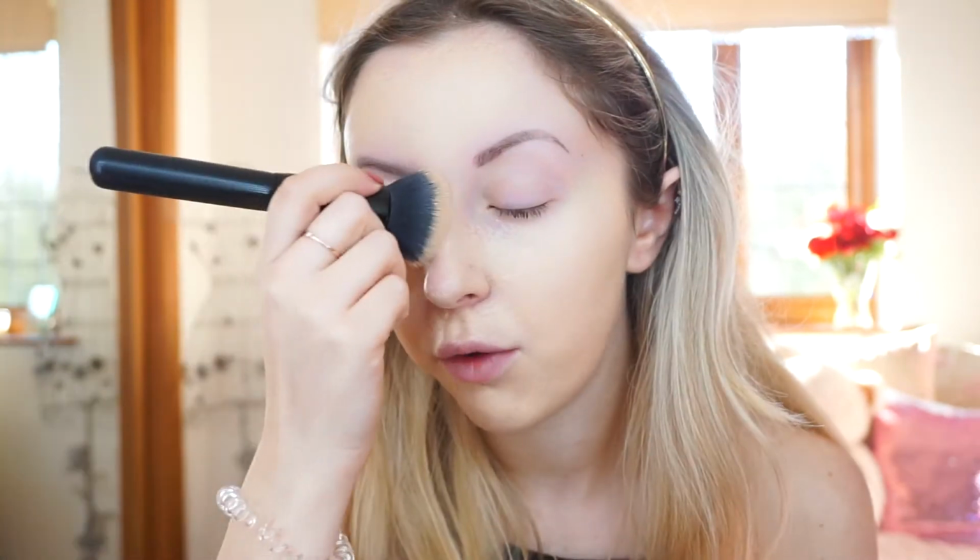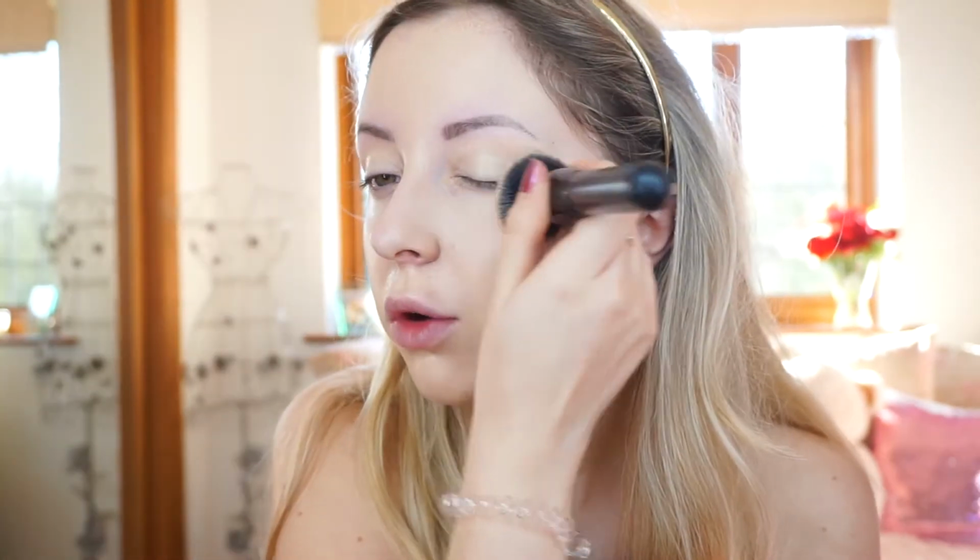I've actually bought another one because I love them so much, but this one is full of product and needs to be cleaned. So what I do is just dab it across my skin. I don't do any blending yet, it's just placing the product where I want it to be. I go over my eyelids, but I try not to go over my eyebrows or my lips.